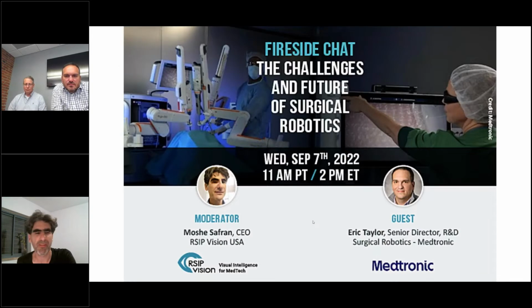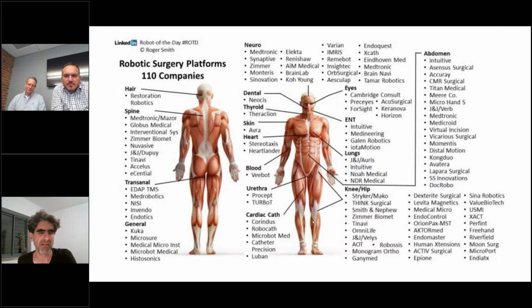So okay, pivot a bit to the topic of use cases and applications for surgical robotics. So I'll share real quickly. Sorry about that. This was shared with us by Roger Smith. This is a landscape of the currently available or currently under development robotic surgery platforms. 110 companies, specialties across almost any medical application and any part of anatomy one can think about. So we have abdomen, we have orthopedic, spine, knee, hip, etc.